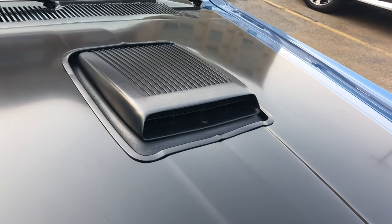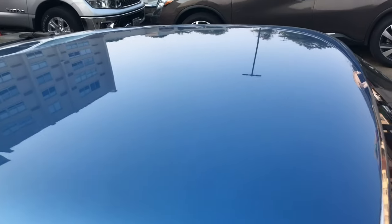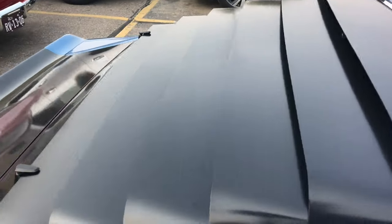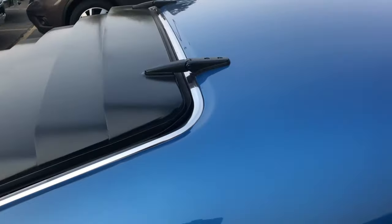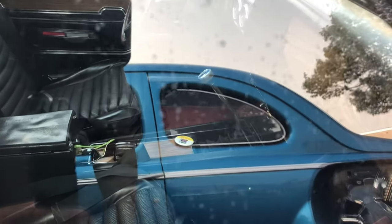Very nice. Look at the roof. It's very clean. Right over the louvers. Very, very clean. It's a stick shift, y'all, and it looks like it's a 4-speed. Yes, it is. It's a stick shift 4-speed. And from what I can tell, the interior looks pretty good. We're gonna find out on the driver's side.